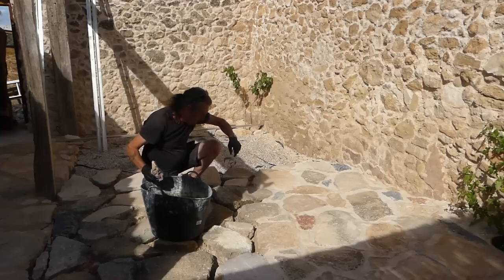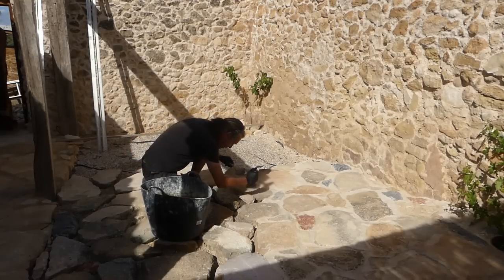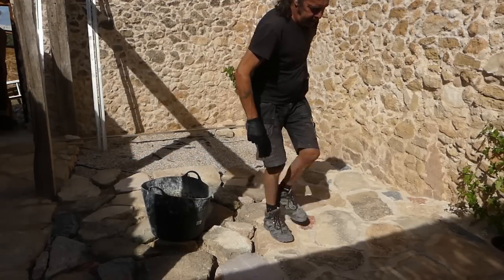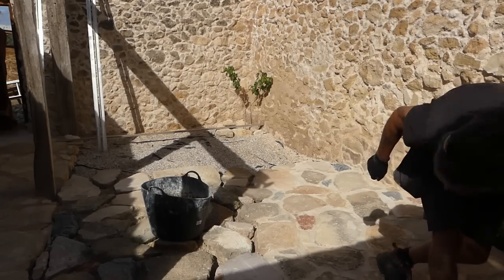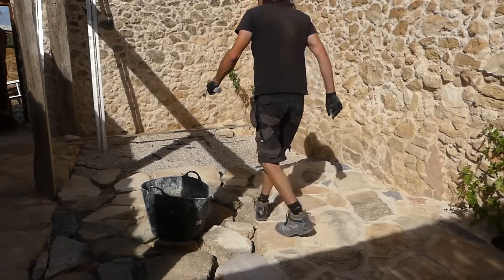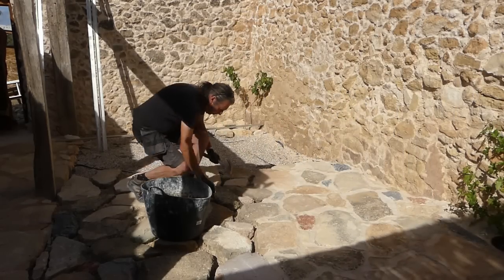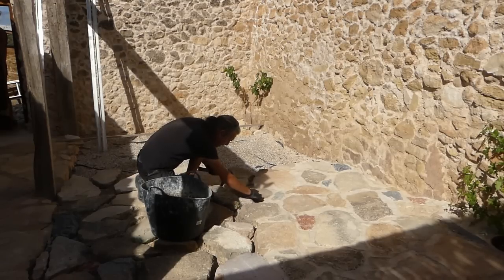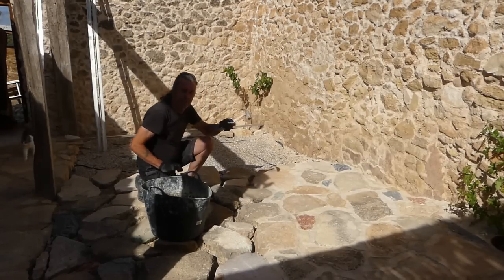And get these big stones in between, fill the gaps in. There we go. Give it a tap. Where's the hammer? I'll go and find it. Oh, it's there. Smashing. Right, so carry on.